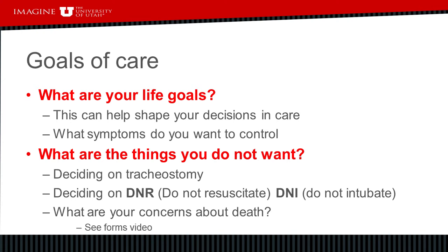Also, many patients will have thought about whether they want something called a DNR or a DNI, which stands for Do Not Resuscitate Order or a Do Not Intubate Order. These, again, are something really important to talk with your family about in emergency situations. One big question is, what are your concerns about death and progression of your disease? Palliative care, which is a service that can help focus on symptoms and goals of care, is important, as well as hospice organizations, which can help facilitate those wishes as well.